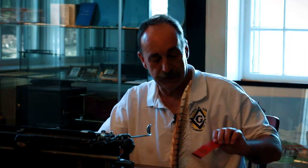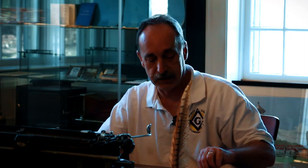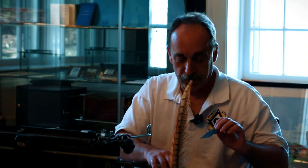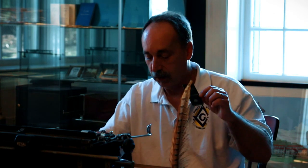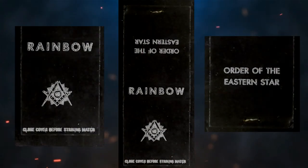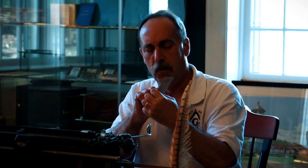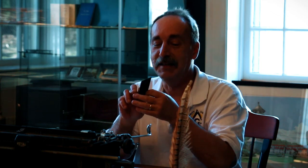I have one for the 150th anniversary of the Grand Royal Chapter of Massachusetts. Scottish Rite Building in Seattle, Washington. And I have a really cool one, which I can't believe they made one, because I can't really see giving one of these things to a Rainbow girl or a DeMolay boy and saying, go ahead, kids, go out and light up. But they made them, and it's got Rainbow on one side with the Masonic square and compasses in silver. And on the other side, Order of the Eastern Star. And then on the inside, it says, DeMolay appreciates your support.